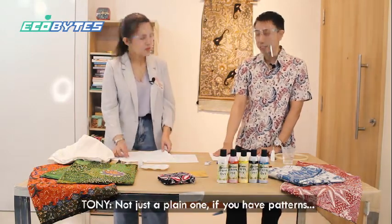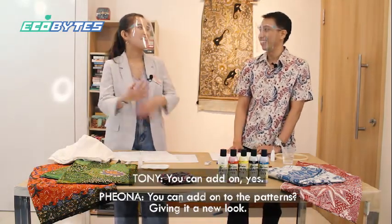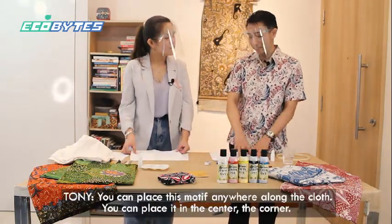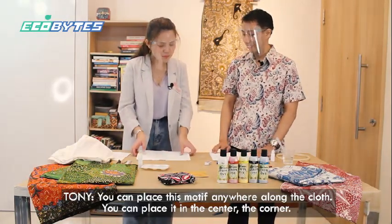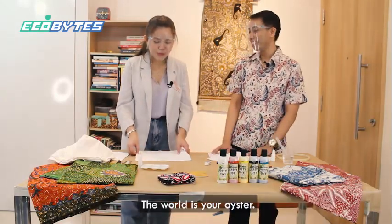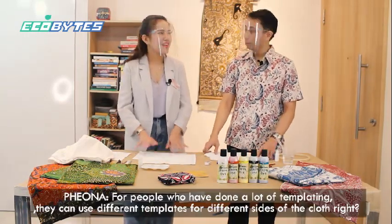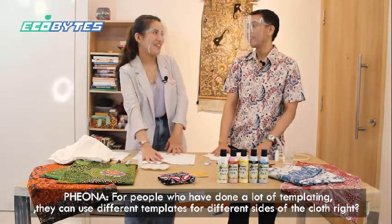Even not just the plain ones, if you have patterns, you can add on to the pattern. It's like giving a new look, right? Exactly. Sounds very fun. And then you can place this motif anywhere along the block. Yeah, you can place it in the center, you can place it at the corner. Oh, the world is your oyster. Also, people who have done a lot of templates actually use different templates on different sides of the cloth, right? Exactly, yes.